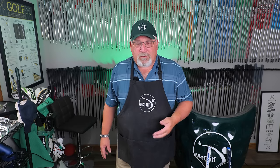So now that we have the right length and the right lie angle, that's awesome. Now it's loft. Most greens nowadays are very manicured, as opposed to the era of Arnold Palmer and Jack Nicklaus, where they were considered hairy. They can be very fast, and fast and slow is relevant to the golfer. But in the modern time, they've gotten faster. When they've gotten faster, you don't need as much loft, because there's not as much grass for the ball to get on top of. So you need a little bit less loft.